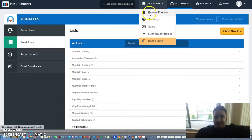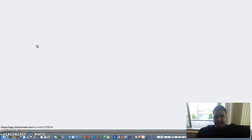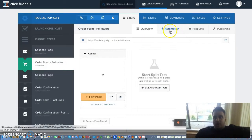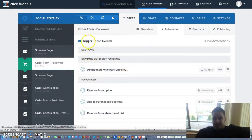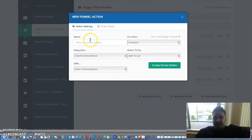So if we go back to the funnel, social royalty, the one that I just made, and let's say I go to my purchase page. This is like my cart page. Automation. This is where I would create list movements, so trigger the events. I can have events like add a new action. I can do anything. Move to purchased.